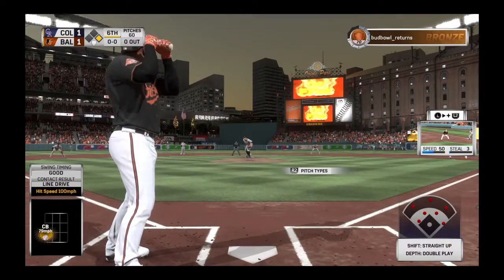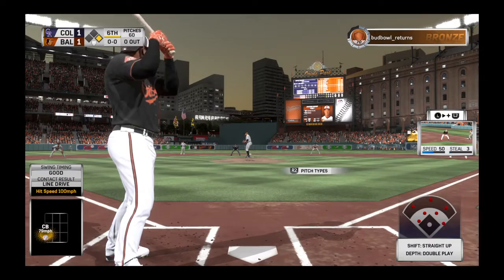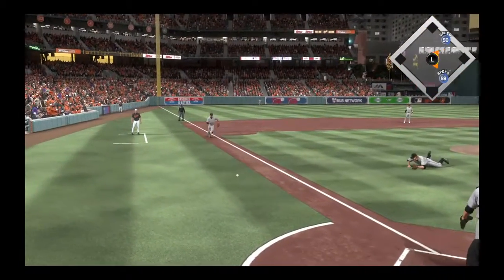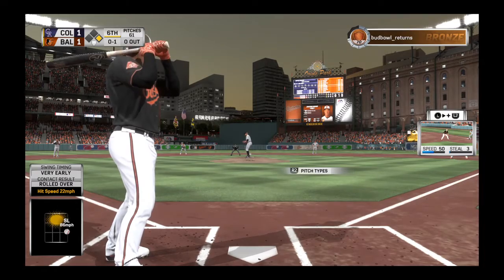Digging in to try it again, Jonathan Schoop. He's singled in 2 trips to the plate thus far. Dribbled up the line. That's a foul ball. Leadoff man aboard here in a 1-1 ball game.